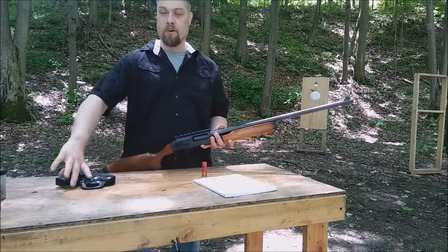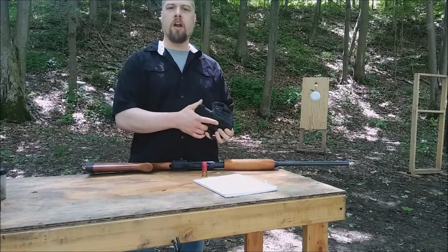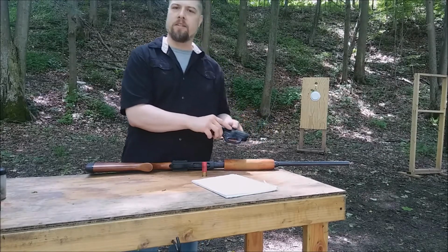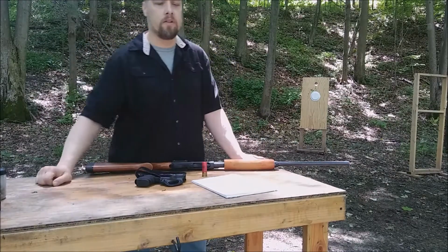Long gun versus handgun for home defense. I wanted to share my unique perspective on it because I think about things I don't think everybody thinks about, and I wanted to share what I think the difference between these two are for home defense.